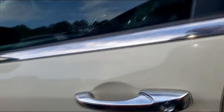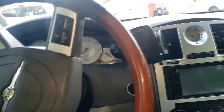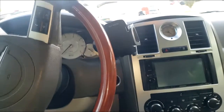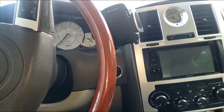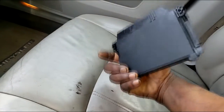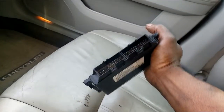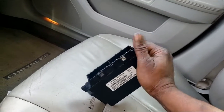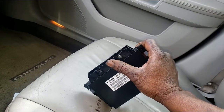Alright, so yes, let me finish talking. It said transmission slipping and left another transmission shop. I don't know, I left another shop. I don't know if it was a transmission shop. Well, I went in, see, guys, when I see things like this, y'all know what this is? This is in the seat. Do y'all know what this is? Guys, this is a TCM.